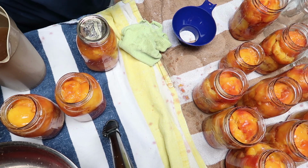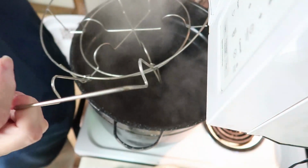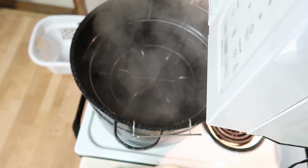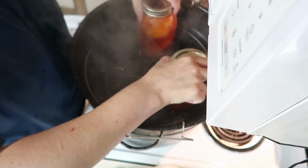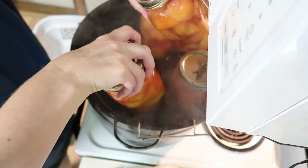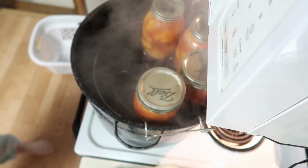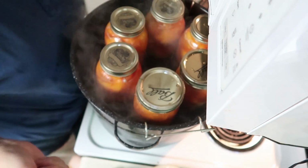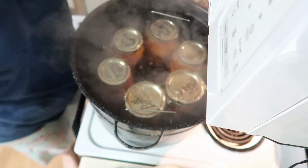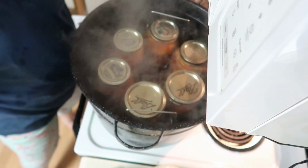Take a lid and a ring and tie it. And now we're going to put them in the water bath. This little rack will hold them all separated. And it holds 6 at a time. And then you're just going to lower that down into the water. And this is going to go, once it gets back up to a boil, for 30 minutes.